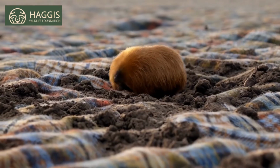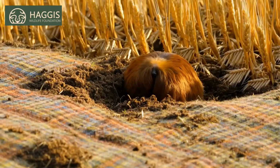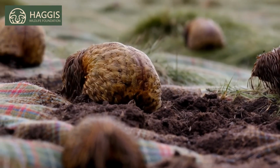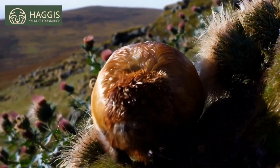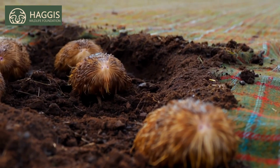Its coat is lighter in colour than the Highland variety among the wheat and tweed fields. The field haggis is particularly known for its unique social behaviour. While West Coast haggis are solitary, these creatures live in small groups called mates.